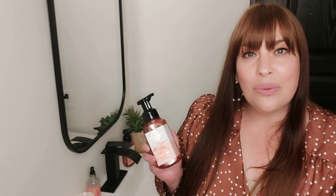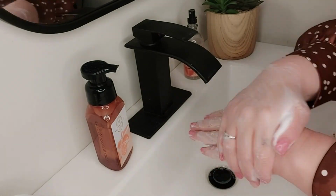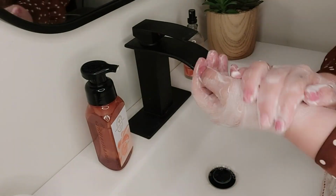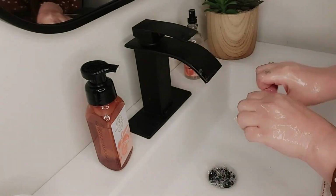Bath & Body Works has really done an excellent job of also developing a dispenser for this foaming soap that gives you just the right amount of product with each use. It's enough so that you really get your hands clean, but also so that that scent sticks with you once you rinse it off.